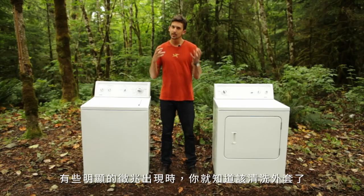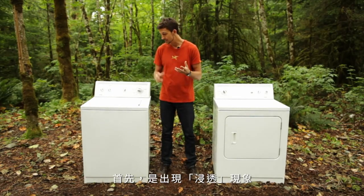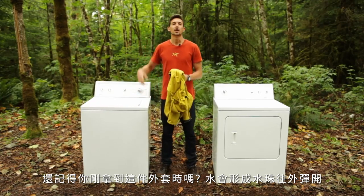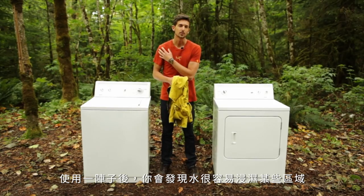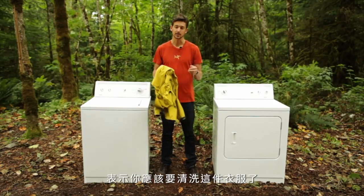So there are some really obvious indicators that you can look out for that'll tell you when you have to wash your jacket. The first is, is it wetting out? Do you remember when you first got your jacket and the water would literally bead off of it every time it hit, it would bounce off? And then after a while, maybe you started noticing that it would start to soak in every once in a while. Well, that's the face fabric absorbing the water, and it means you have to wash and reproof the piece.